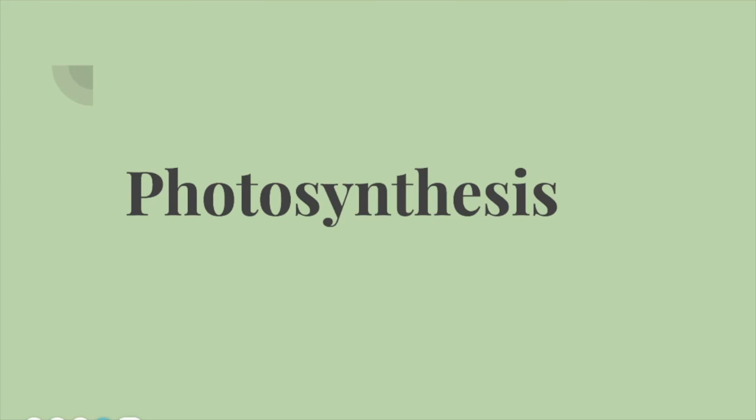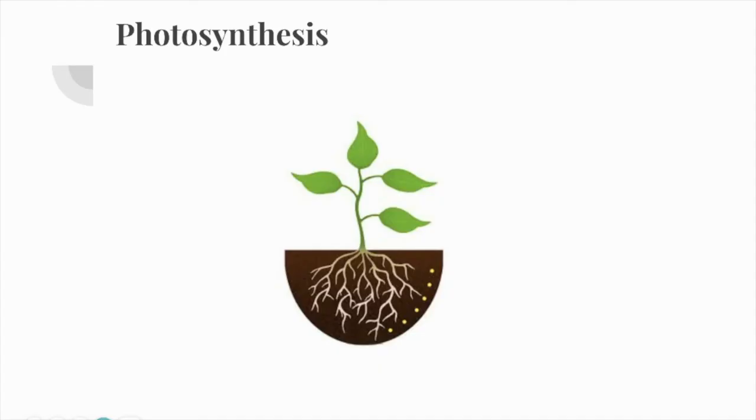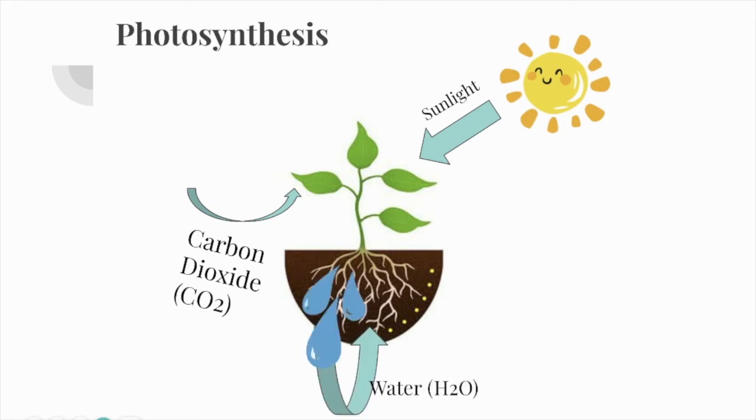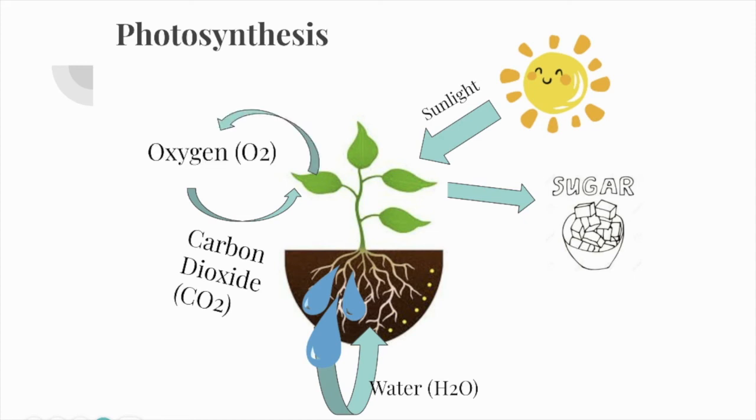So now we are going to talk about photosynthesis, which is how plants are able to make their own energy. Here we have a plant. And you may remember that plants are producers, which means they can make their own food for energy. During photosynthesis, plants take in sunlight and carbon dioxide from their leaves and water from their roots. And with this, they can create sugars, which they use for energy. Through this process, the plants can then release oxygen into the atmosphere. And that is the process of photosynthesis, taking in sunlight, carbon dioxide, and water, and releasing oxygen to create sugars.